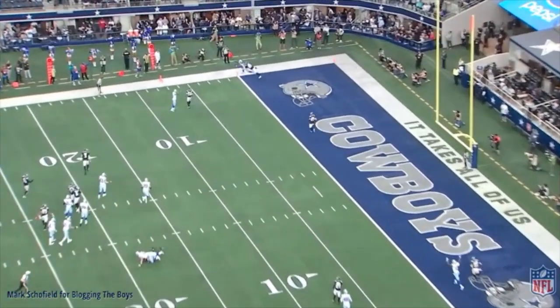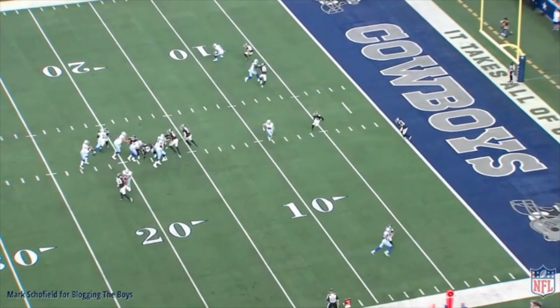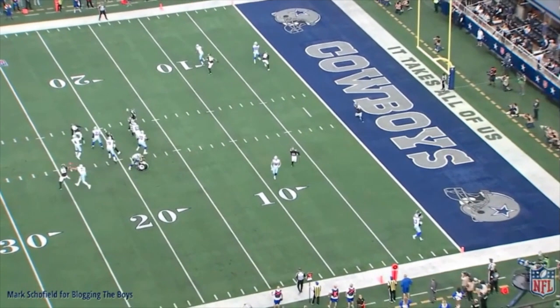Great read of it. And just a great example of Prescott getting that information. All the information he got pre-snap allows him to make a good read post-snap. Here's that safety rotation with this safety coming down to help against the crosser. This safety getting some depth. But Prescott is looking at this all the way. You see the leverage that Lamb has as he breaks to the outside. Good read, good throw.